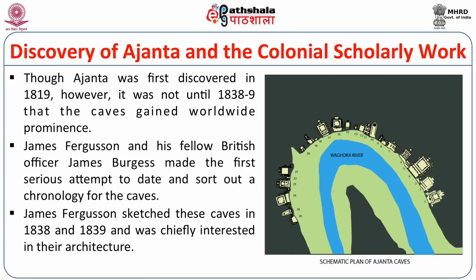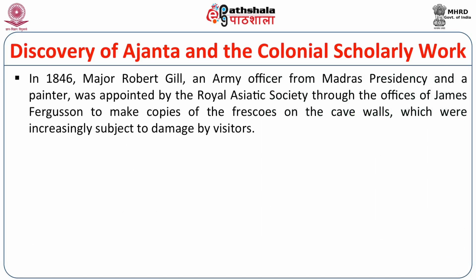James Ferguson sketched these caves in 1838 and 39 and was chiefly interested in their architecture. In 1846, Major Robert Gill, an army officer from the Madras Presidency and a painter, was appointed by the Royal Asiatic Society through the offices of James Ferguson to make copies of the frescoes on the cave walls, which were increasingly subject to damage by visitors.